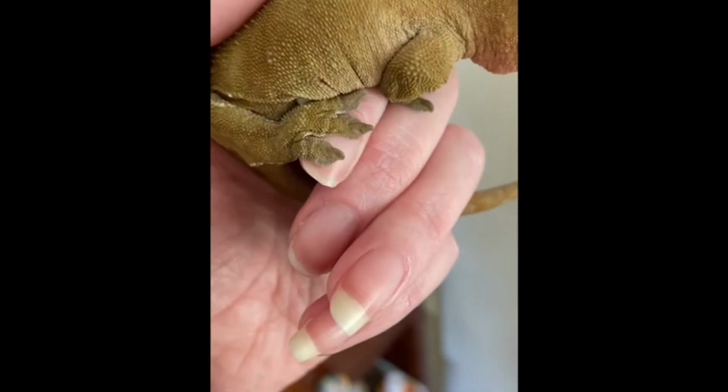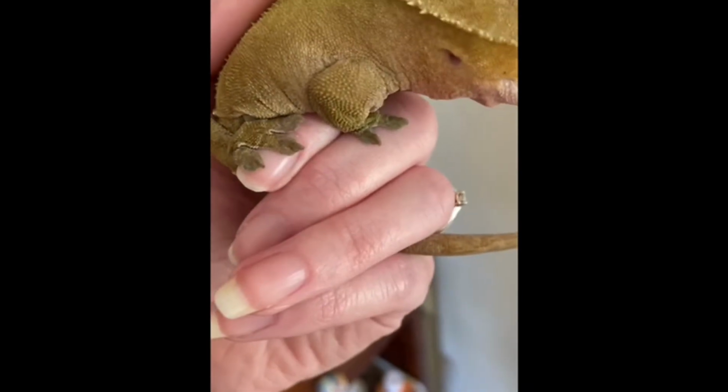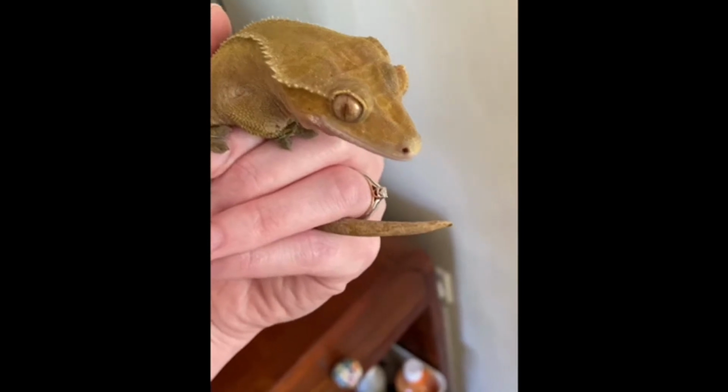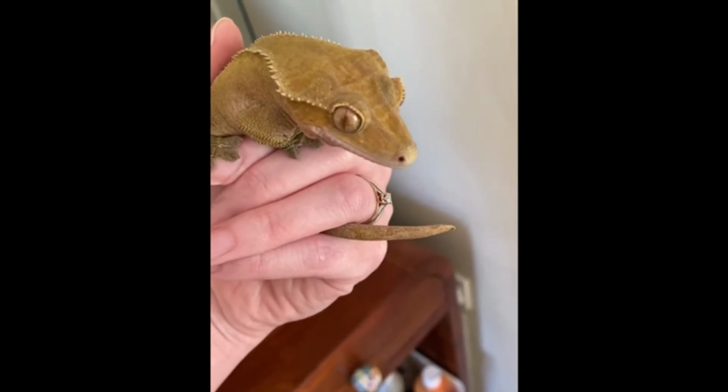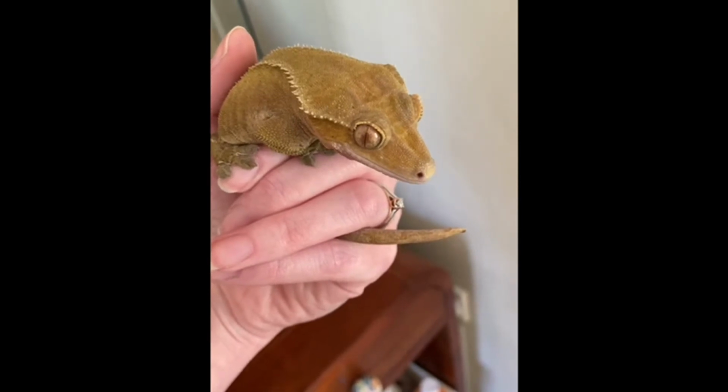And these little pads on her feet act like suckers so that she can climb up things. She can even climb up glass. Can you see? That's her little tongue coming out.